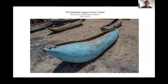I argued that the Malawian dugout canoe is text simply because on its surface are textures that can be read as text, texts that speak to issues of endangered ecosystems, extractivist capitalism, and other economic, political, and social issues. We can go to the next slide.